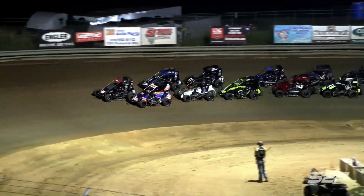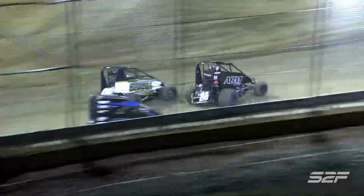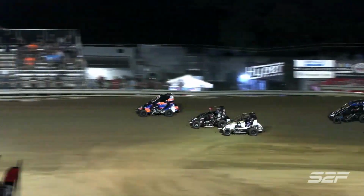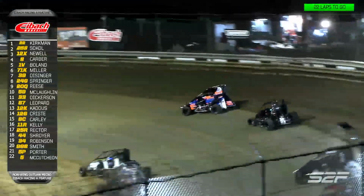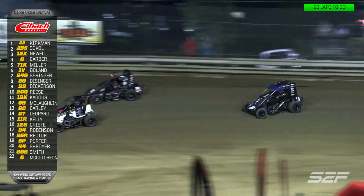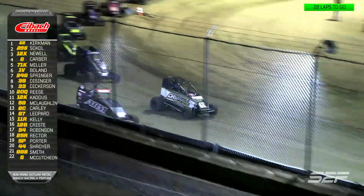Sokol on the outside. Jeffrey Newell right there on the inside behind Kirkman as we go back to green. Sokol going to jump down to the bottom side of the racetrack. They're three wide for the race lead out of turn number two. Newell hustling up the bottom side of the racetrack, trying to get there. Yeah, Sokol going to get past there. Jeffrey Newell moves into the second spot, but Sokol not going away that easily.